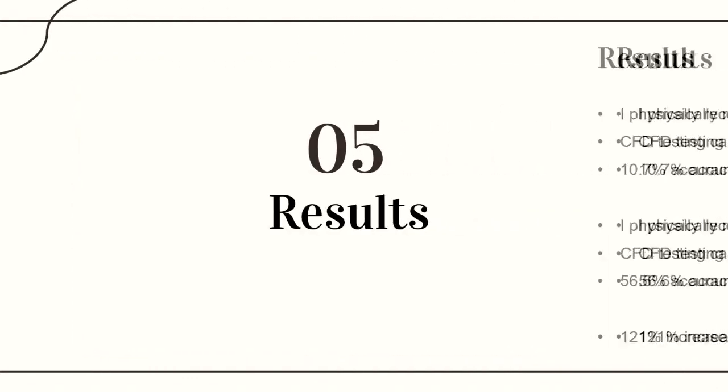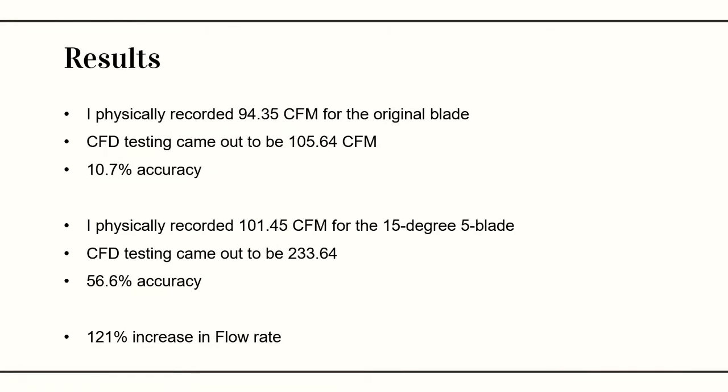Here are the results. I physically recorded 94.35 CFM for the original blade, and the CFD test came out as 105.64, which is a 10.7% difference, which I think is very good, knowing that I had to guess the RPM because it wasn't given to me.